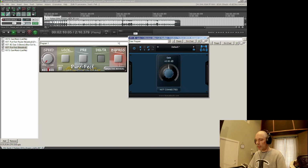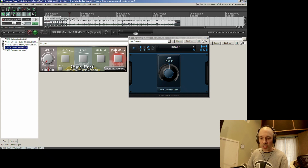We can also remove the delta button and just change the gain to see if you can even see or even understand that it's actually compensating for what I'm doing. That's perfect.